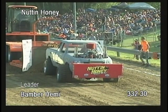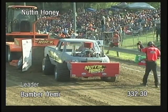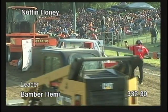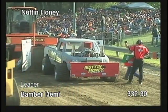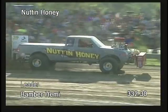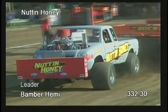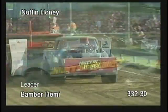Nick Christensen, Nuttin Honey out of Iowa, going to come up short. Now, Dave, if you win that Harley, how are you going to keep this cowboy hat on your head riding that Harley down the street? A real cowboy can keep his hat on his head in the middle of a hurricane. I ain't got a problem with that.